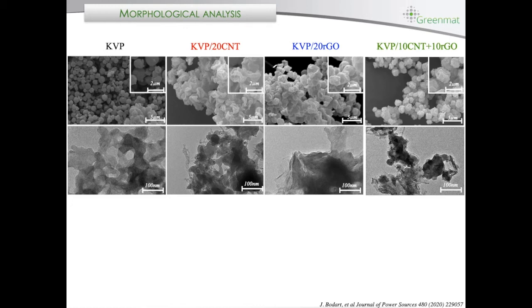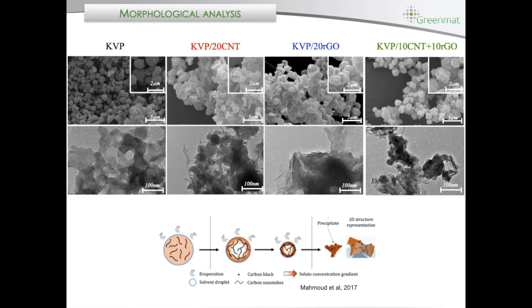When we observe the composite compound with carbon nanotube, you see that the spheres are flattened. This is due to the reticulating effect of carbon nanotube. For the graphene oxide composite compound, we also have a spherical shape, and as you can see in the TEM images, the graphene oxide sheets cover the particle. In the case of the carbon nanotube composite compound, you can see that the carbon nanotubes are well dispersed between and inside the particles. Regarding the mixed composite, you can see that both effects are observed.